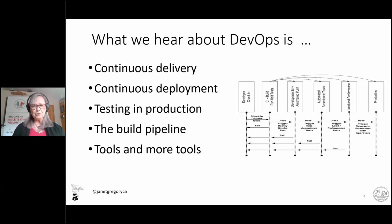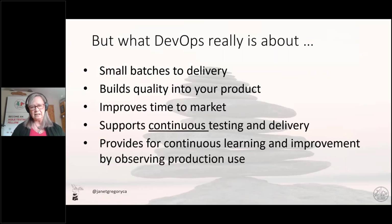Often when I hear people talk about DevOps, I hear the buzzwords: continuous delivery, continuous deployment, testing in production. It's all about the tools, the build pipeline, and more about the tools. But in reality, it's about these values and principles. These address the business drivers. So we use those practices from that previous slide to help us accomplish delivering valuable products.